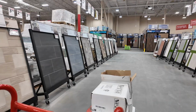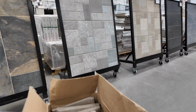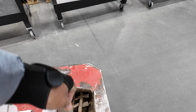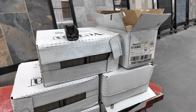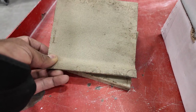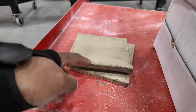Alright guys, so we got our cove tiles. We got the corner pieces right here. We got the inside corner as well. That goes in the inside corners, and we have the 5 cases of the cove base. So that one goes up on the corner just like this. Has the little lip on it.